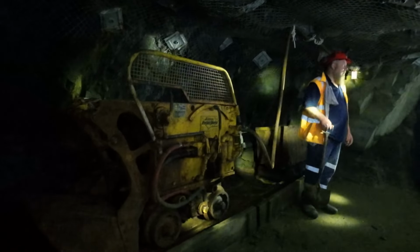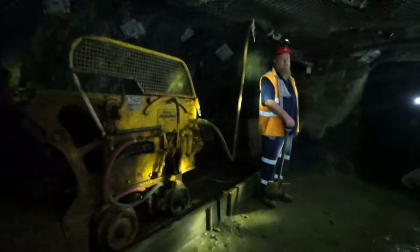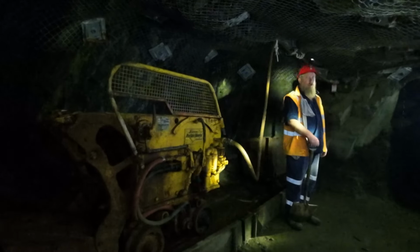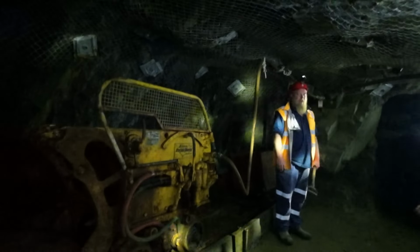There are no horses down here, before I get the pit pony questions. How are we going to get a horse down here? Drop it straight down the mine shaft? You've seen how small those compartments are? It's not going to happen in Bendigo.